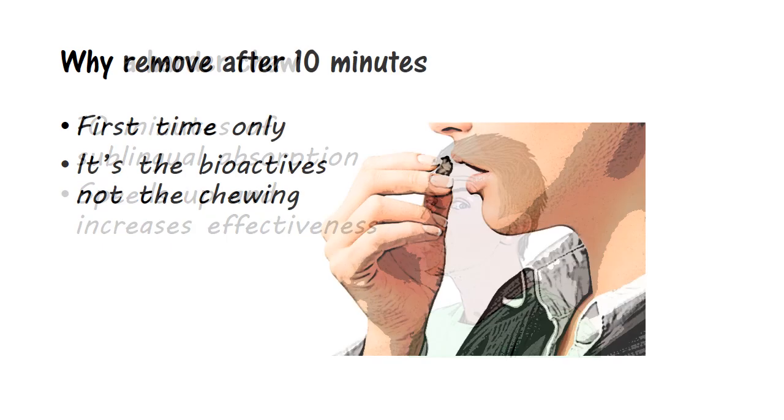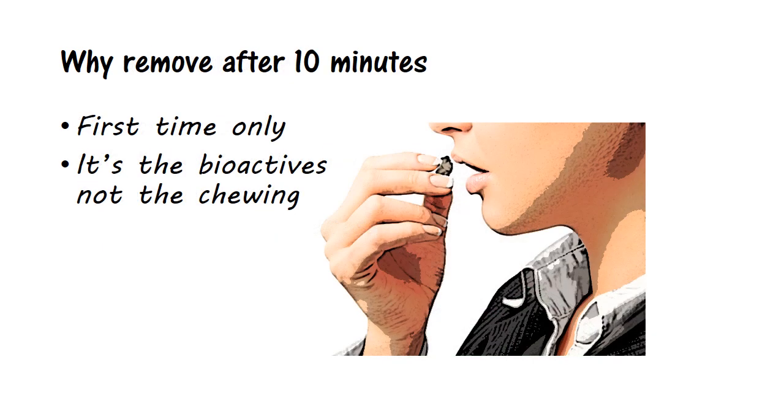And second, it explains why we say you should take the gum out of your mouth after 10 minutes, but only the first time you use it. That's because the bioactives are fully absorbed in 10 minutes, and we want you to understand that the relaxed alertness you're then experiencing comes from the gum and not the act of chewing. Once you understand that, you can chew it as long as you want.